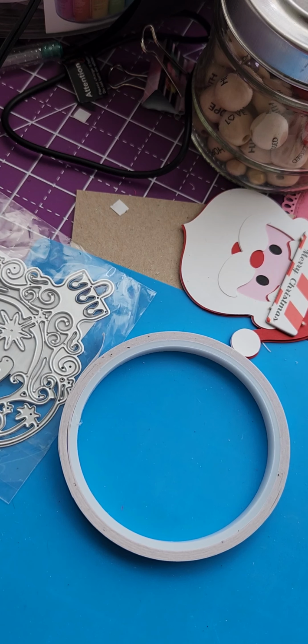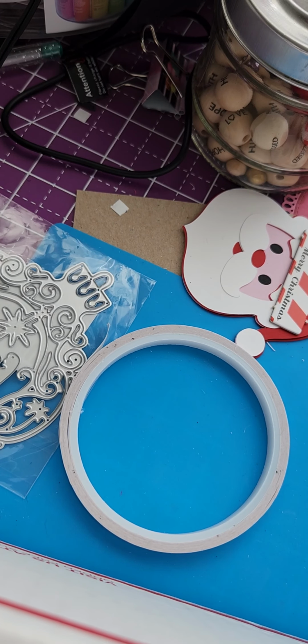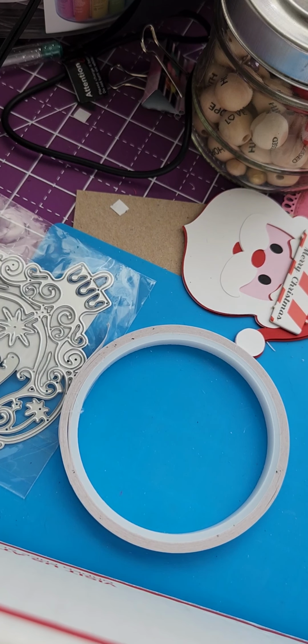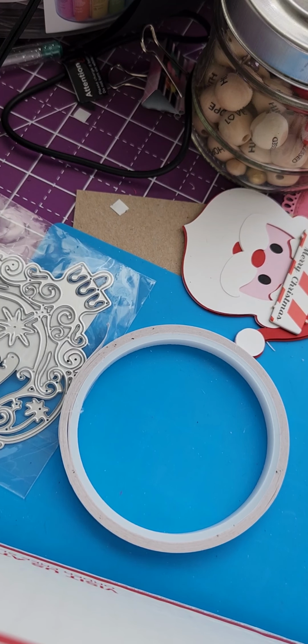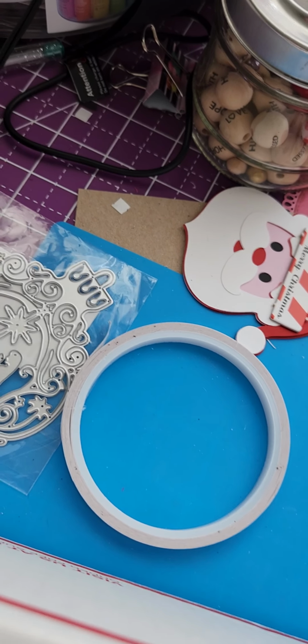Now to open up my box, what did I do with it? Hold on just a second. This is a swap from another group. The person I swapped with was Jennifer. Get it out.